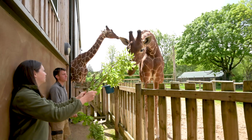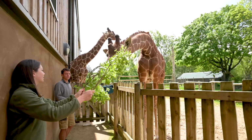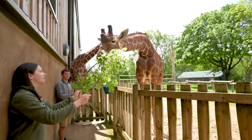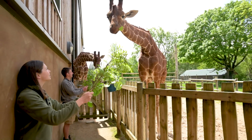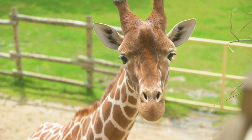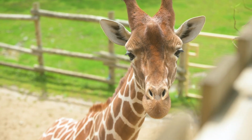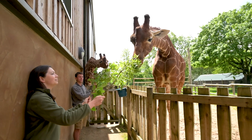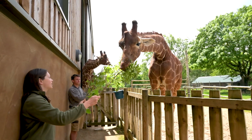So Joe, what are we feeding them? So we're giving our giraffe some browse, which is what we call any leaves that we get from on site. So you've currently got some ash and some hazel, same as me, which is some of their favourites. And they're really glad that the leaves have come out now, because it means we can give them a bigger variety. And you grow all this on site, don't you?